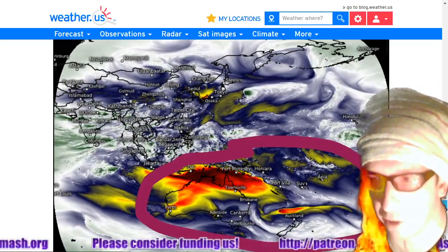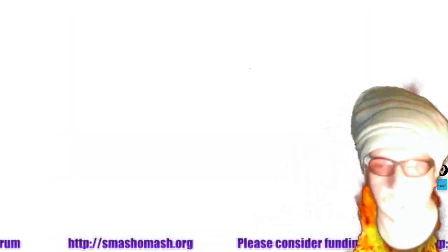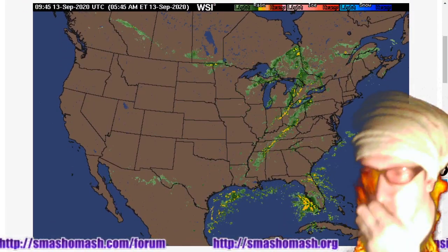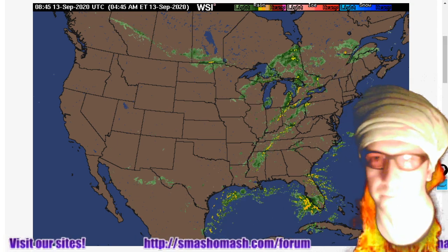People like Kimberly and so on. There's your water vapor maps for that region. How about a U.S. Doppler radar? And Florida's getting pretty hammered here. Looks like some great surf conditions in the Panhandle. I would be there with a wetsuit.